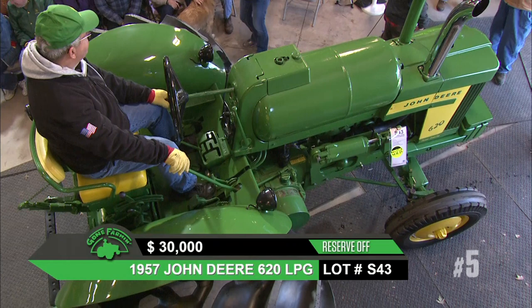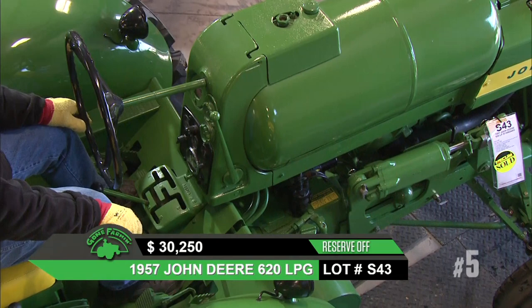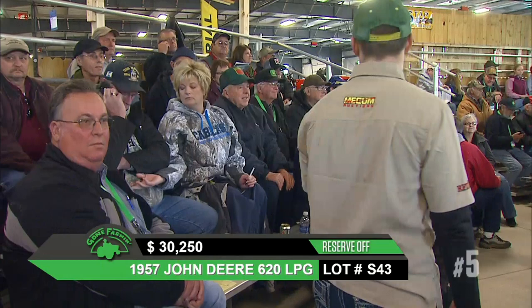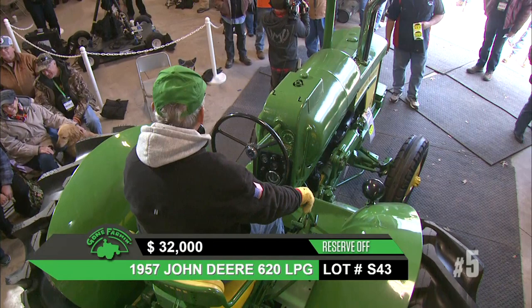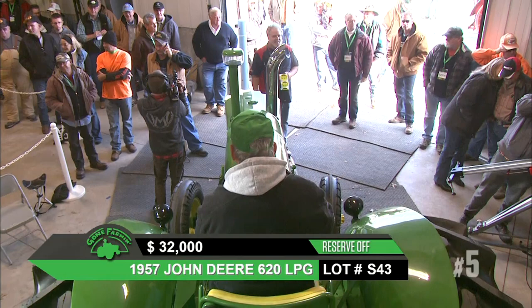Well, near one-of-a-kind tractor. The guy that just gave the signal he was done just jumped back in at $30,250. He kind of thought it over a little bit and figured, all right. I think they both want this tractor bad. I think the gentleman right in front of us is getting a little coaxing from his friend, telling him you've got to reach out as far as you can. We absolutely cannot let this tractor go.